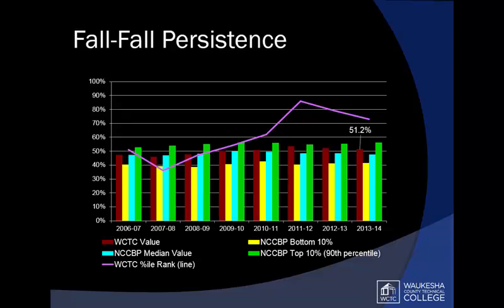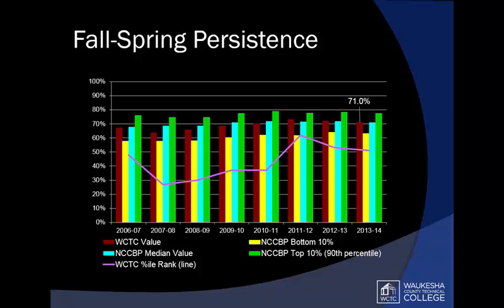How about fall to spring persistence now? So it's the same thing, only it's 1 semester instead of a full year. You would think perhaps that in order to get from fall to fall, you have to stay to spring. But actually, we don't do anywhere near as well at fall to spring persistence. That's an average. And I think the reason for that is something I showed you earlier. A lot of students graduate from short-term certificates. And in NCCBP, they don't get counted. So we just don't have as many students that we can count anymore because we've graduated a bunch of them. All right, so course withdrawal rates.